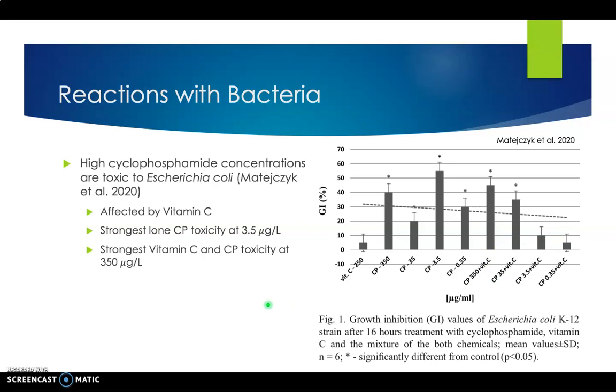At low concentrations, they found that vitamin C weakened cytotoxicity of the cyclophosphamide. Low concentration, 3.5, toxicity here, pretty high. Add in the vitamin C, slightly lower. At high concentrations, the vitamin C enhanced cytotoxicity. So this was a concentration of 350 micrograms per liter, and then as soon as you add the vitamin C, it's a little bit higher there.